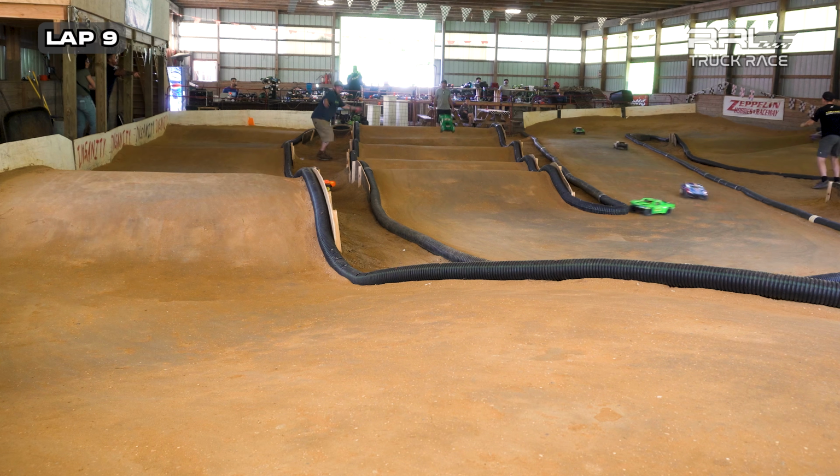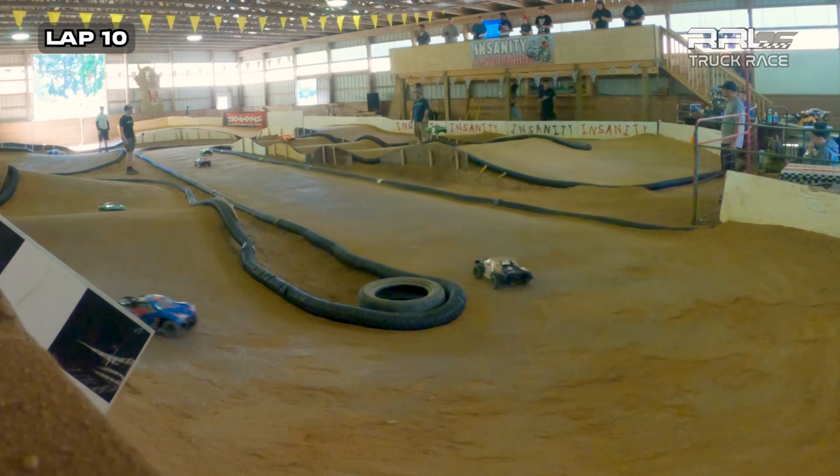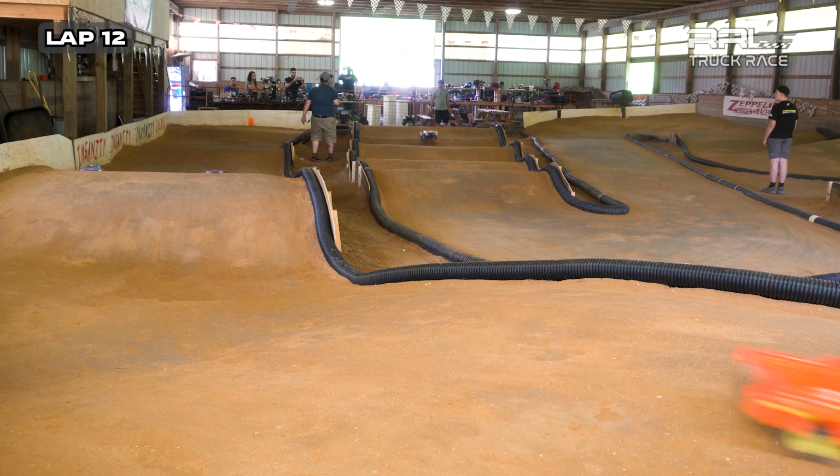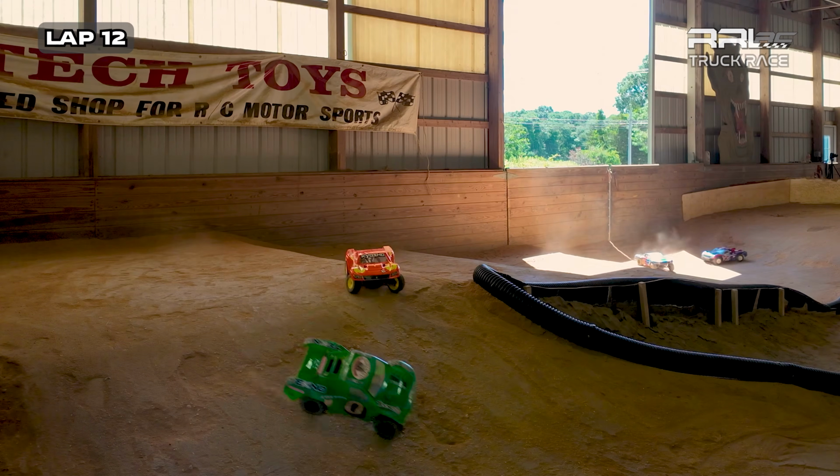At lap 9, though, Bocci with a mistake. The marshal never saw him. That got P-Word all sorts of time. Kevin just putting his head down, getting these great laps in until lap 12, lap traffic.